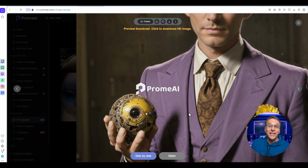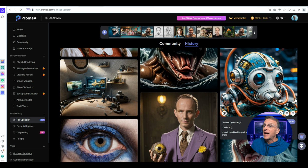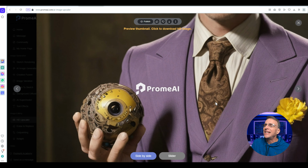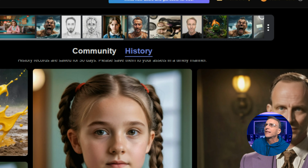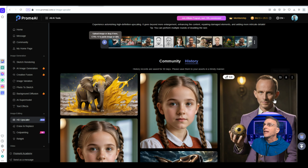So much detail here in the tie, I giggle sometimes because it's so good. But what if I had done that at the low option rather than the high? Well, that's what this looks like up here, and you'll see that my face was retained. So let's take a look at this side by side. As you scroll in, you can see we still have nice detail, but if you look at the face, you can actually see anti-aliasing. You don't want that. So we've seen that it completely changes the face at high creativity. It keeps the face, but it's a little low res on low.